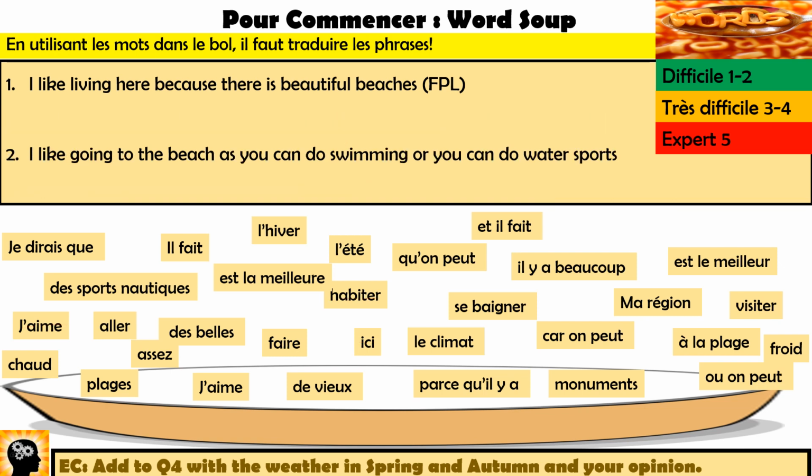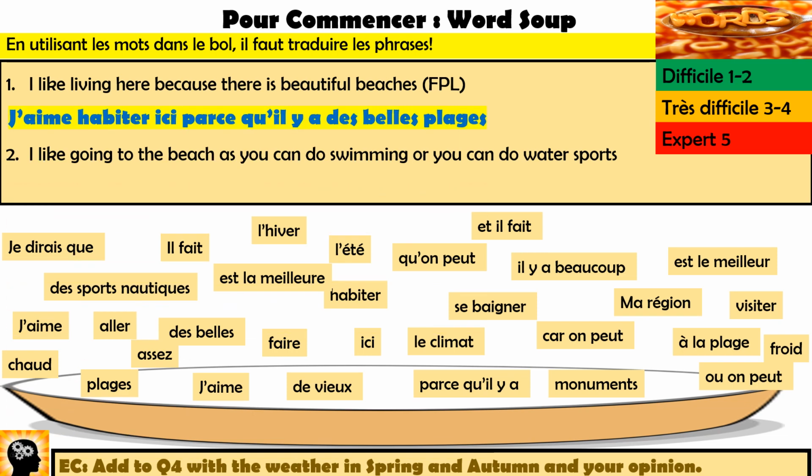Alors, les réponses, mes petits, let's see what we've got. Mark your own work. Le premier. Alors, j'aime habiter ici parce qu'il y a des belles plages. Did you get it? So it's the feminine form and it's plural. Look at this. You can't have two vowels touching. So when you got parce que and il y a together, you put them together. Parce qu'il y a. C'est comment dire ça.